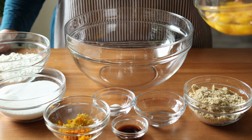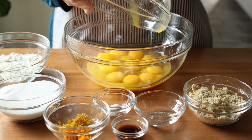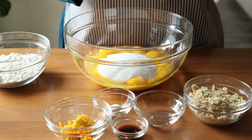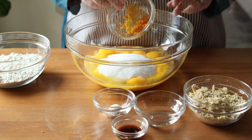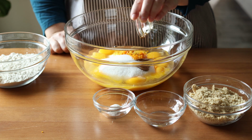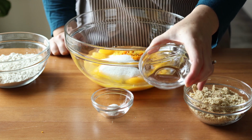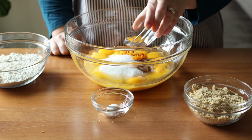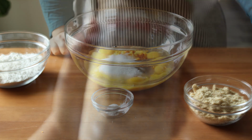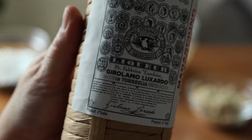First, you're going to start by taking 4 whole eggs plus 7 egg yolks, putting them in a large bowl with 260 grams or 1 1/3 cup of sugar, the zests of 1 lemon and 1 orange, a teaspoon of vanilla extract, and a tablespoon of maraschino liqueur. This is an Italian cherry liqueur that is also used in Croatia since Croatia is so close to Italy.